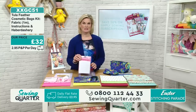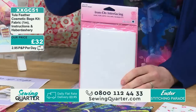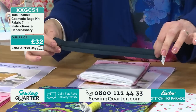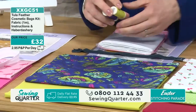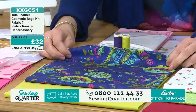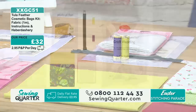You get your iron-on interfacing as well, just to reinforce it if you wish. You're going to get a zip to get you going as well. And that's a 25 centimetre zip. So you get one of those. Oh, the threads, they've been nicely chosen, haven't they? Look how well they go. Very nice.